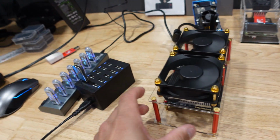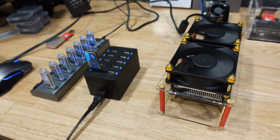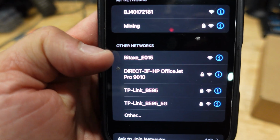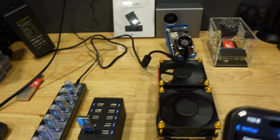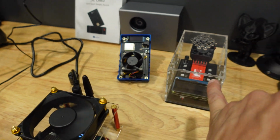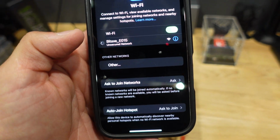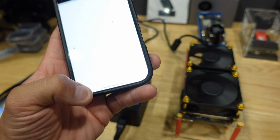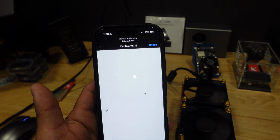So let me figure out how to get this guy up and mining. I'm assuming it's similar to what we just did here, but without a QR code. Let's see. All right, so I opened the Wi-Fi on my phone, and I'm thinking that it's the Bitaxe E015 because I don't have a Bitaxe up and running. I only got that one, and the Mars Lander and that are both off. So I'm assuming it's this. I'm going to have to connect to that, and then go to a browser. As soon as you open a new browser, this should pop up.